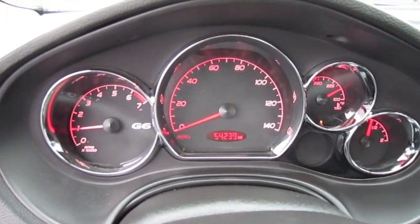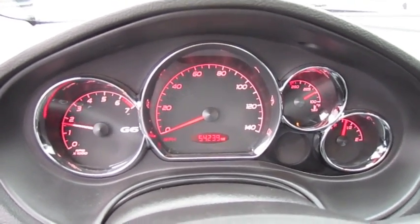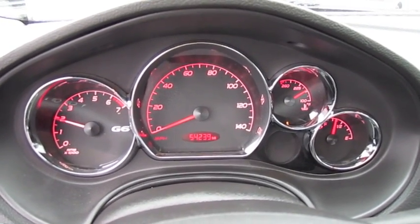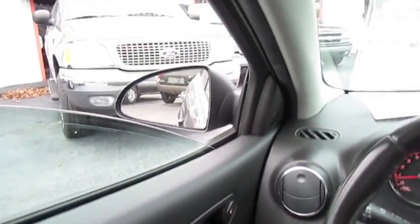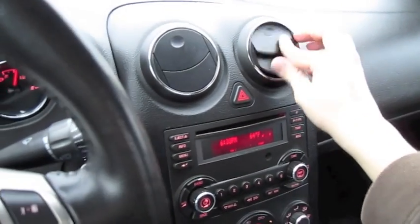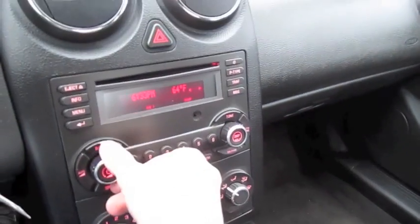There's a rev limiter between 3,000 and 4,000 RPM. Gonna shut it up. Simple to use climate control. Different zones, temperature control, defrost. It's got a Monsoon audio system.